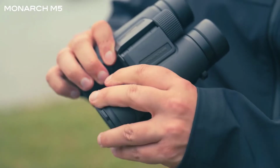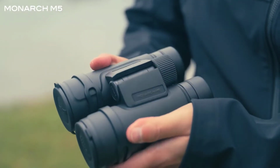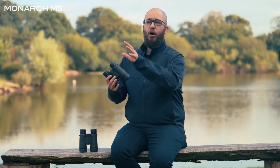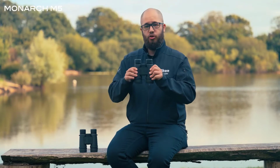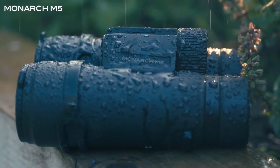All of the binoculars in the MONARCH M5 range are incredibly rugged, well built, and really nicely designed. So one of the things to keep in mind is that if you're using these binoculars either in hot, warm conditions or cold, rainy conditions, you have really nice, good rubber grips that are going to be easy to handle over longer periods of time in all different situations and scenarios. You don't have to worry about getting them wet. They're all going to be waterproof as well.